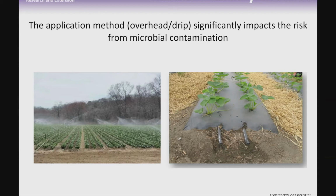That's why we really like to emphasize that produce safety begins with understanding your farm's risk assessment and profile that's unique and specific to you.